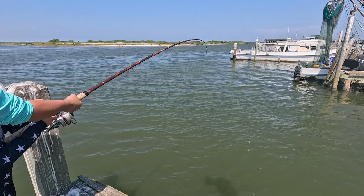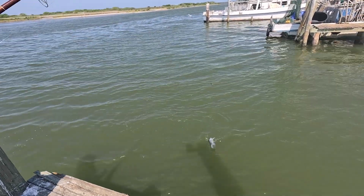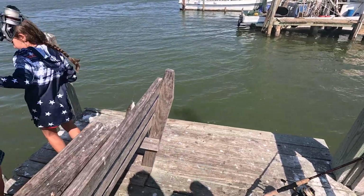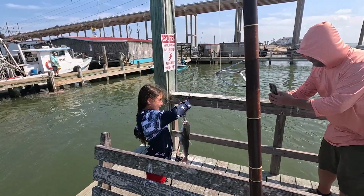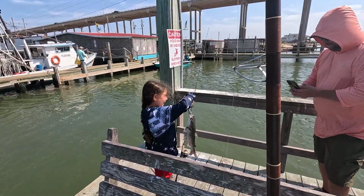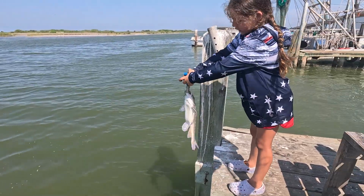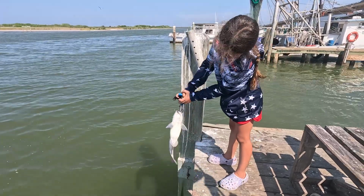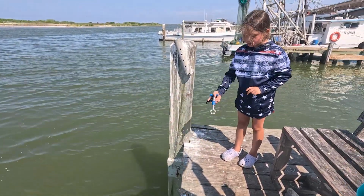Ooh, what do we got here? Oh, big old hardhead, Abby Joe. All right, y'all can pick that one up. That line should be strong enough. All right. Move over. Don't touch me. Turn him sideways so I can see more of him. There we go. All right. Let's get a release here on the big hardhead Abby Joe caught. What do you tell him? No. Yeah! She just yeeted him. Yeet.